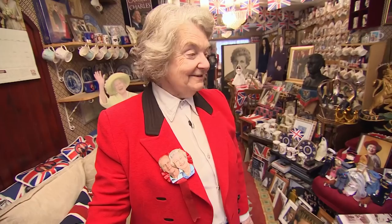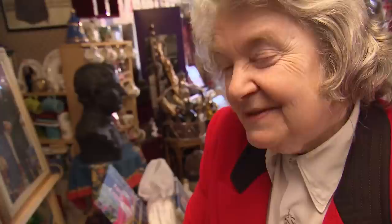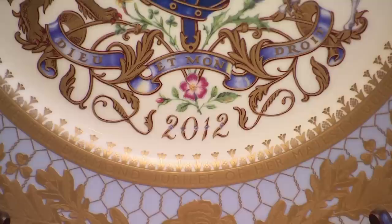I don't think you can have too much royal memorabilia, because it's all part of history. Most people have got something in their house to remind them of the royal family. It might be a coronation mug or something like that, but I'm really pleased because I think every household should have something on the royal family. I'm very disappointed if they don't.